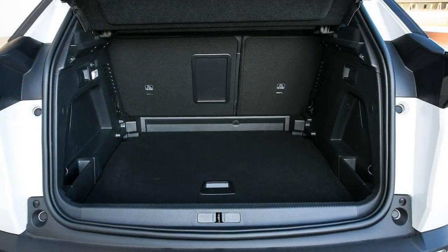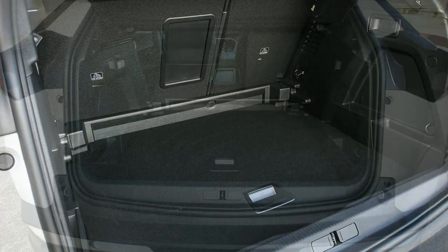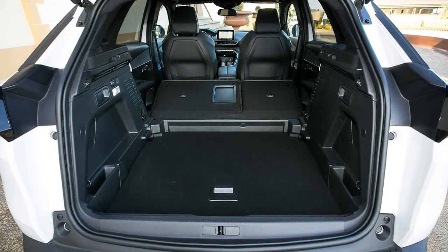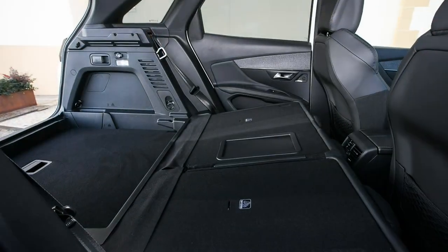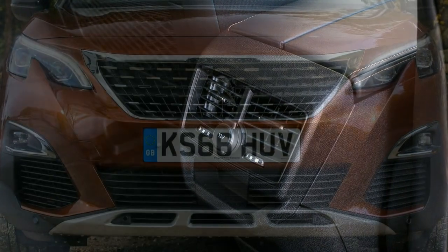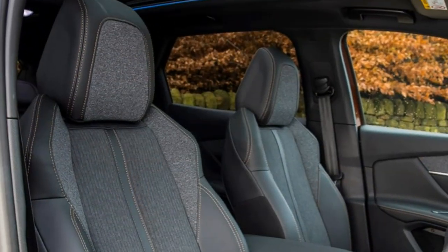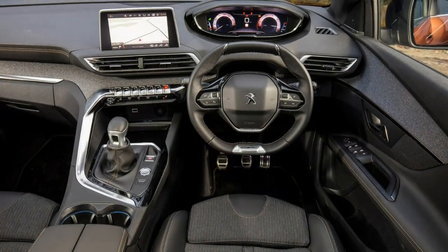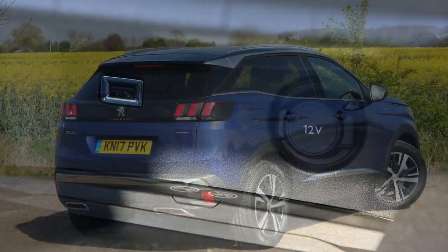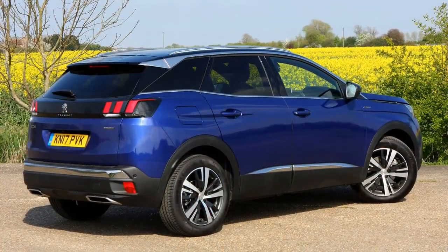Peugeot 3008 Active standard equipment. Entry-level Active models include a generous amount of kit, including 17-inch alloy wheels, DAB radio, mirror screen, which enables MirrorLink, Apple CarPlay and Android Auto, automatic lights and wipers, lane departure warning, autonomous emergency braking, dual zone climate control, rear parking sensors.